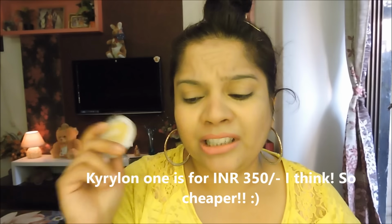Now for places where you can find color correctors, I know MAC has them. Clinique Even Better Concealer is available in 3-4 shades. Makeup Revolution has a color corrector, and I got this from Nykaa. I will link it down below for you guys. Inglot might have it too, or the Kryolan Dermacolor color corrector is available. I think it's a concealer, but it does the work of a color corrector as well. So a lot of color correctors are available in the market. Just choose whatever you want, and the Makeup Revolution one is inexpensive. I got this for around 550-600 rupees, so it's very inexpensive as well.